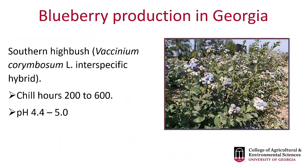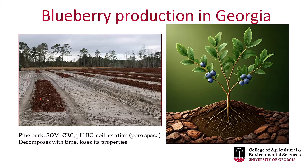First of all, here in Georgia, we work with, as everybody said before, 2 types of blueberry. We have the southern highbush and the rabbiteye, and they both have low chill hours, between 200 and 600. And as with any other blueberry, they like the soil pH low, between 4.4 and 5. This is important because I'm going to be talking about soil a lot.